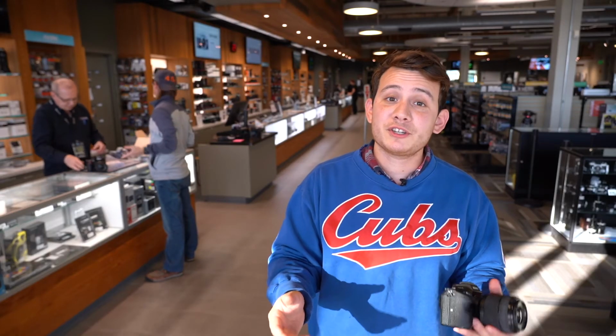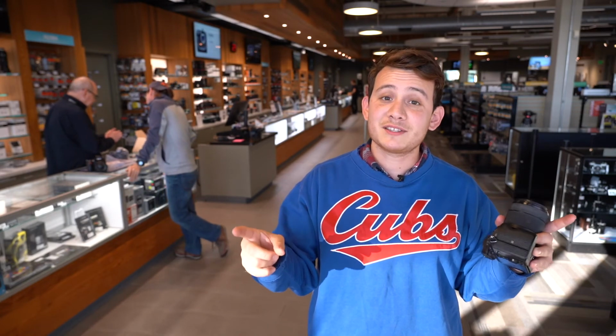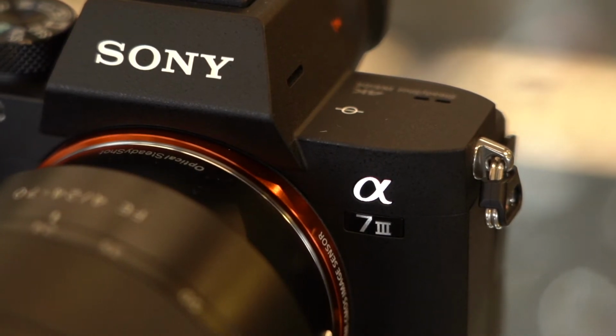As for the video features, you're gonna get up to 4K at 30, and you're gonna get that using the entire width of the sensor, so that's pretty cool. You're also gonna get 1080 at 60 like we're all used to, but you're also gonna get HLG and S-Log too.